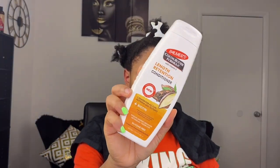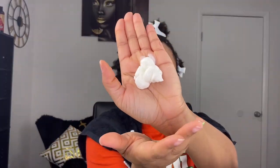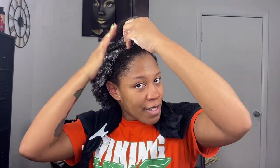This is the length retention conditioner. It looks just like cocoa butter, the lotion. It smells similar to the other collection. I smell more of that cocoa butter scent. Still has more fragrance in it, but I definitely smell the cocoa butter in it more than I did the shampoo. And it feels pretty good going on so far. I remember that I really liked the conditioner from the previous formula. So I have high hopes for this one.